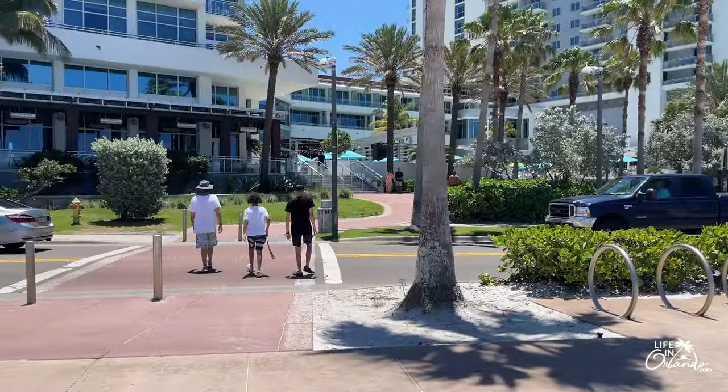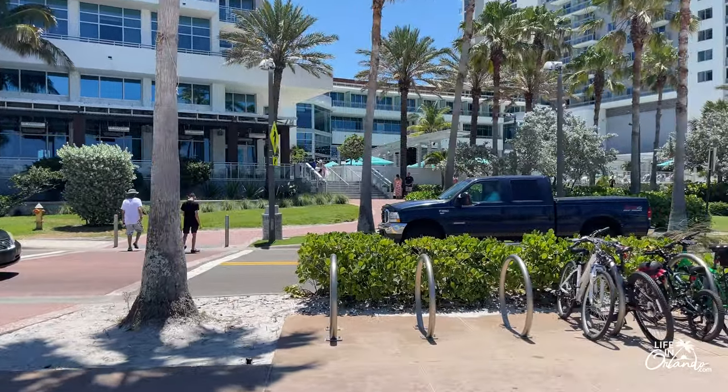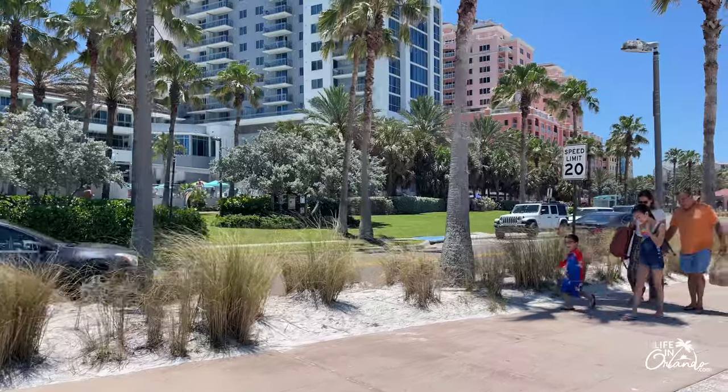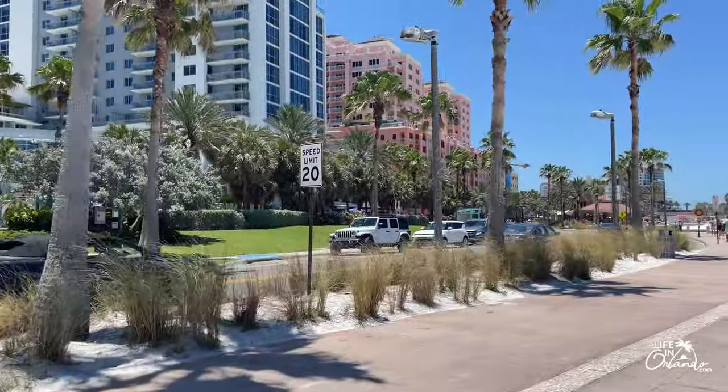So here we have the Wyndham. There's the pool right there, if you can see those little teal umbrellas. The pool is right on the street. I've stayed there at the Wyndham. It's a great hotel. I haven't used the pool, so I'm not sure how loud the street traffic is.